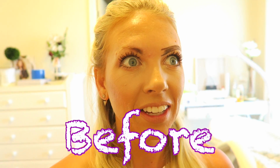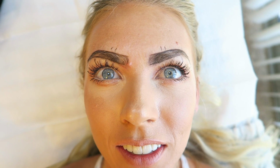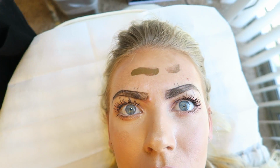So see how she puts the little hairs in there? So amazing. That's the color that she's checking to make sure that it's the right color.